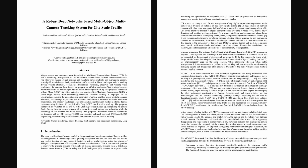From Hugging Face's trending list, published just 6 days ago, we are looking at this paper, a robust deep networks-based, multi-object, multi-camera tracking system for city-scale traffic. It tackles multi-object, multi-camera tracking, or MOMCT, that is, following many vehicles across different city cameras, even when their views do not overlap. The authors propose a deep learning system using mask RCNN, a method that helps accurately detect and outline vehicles in video footage for this tracking.